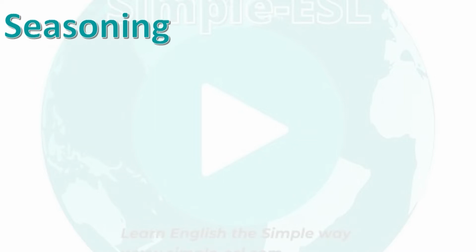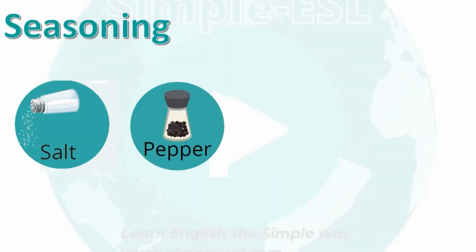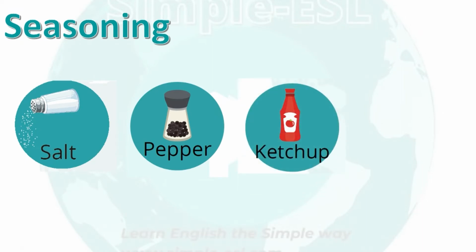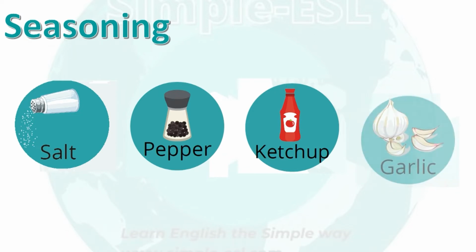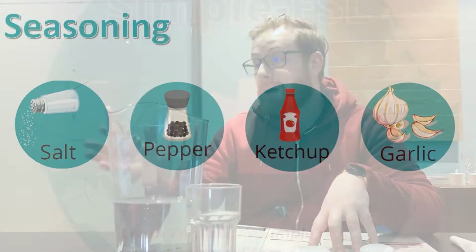Now, seasoning. This is something on the vocabulary help sheet. You may want seasoning for your food, so let's go through some examples. You could have salt. Sprinkle that on your food. We also have pepper. Another option might be ketchup. Tomato ketchup. And our final example, garlic. Maybe you don't want too much garlic in your food, or you want to check if there's garlic in the food. Garlic.